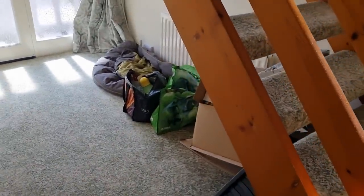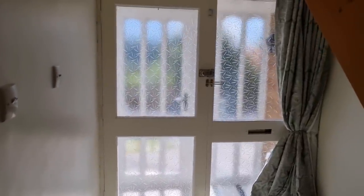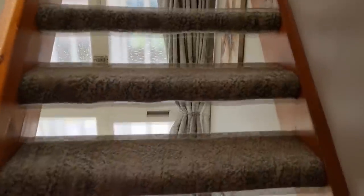Still a bit of a mess, still unloading. That's the front door with a little porch area. We have just a little thin closet here for jackets and stuff. And then we mosey our way on up the stairs.